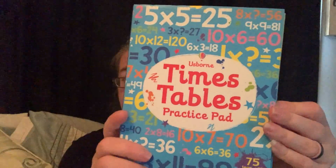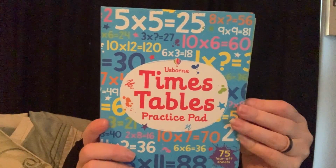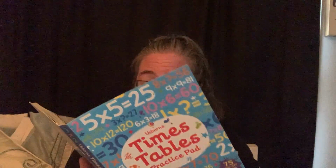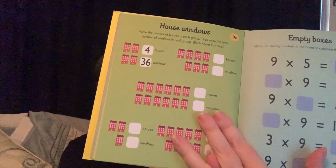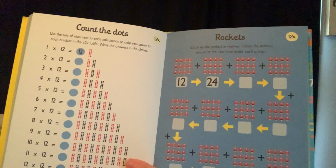Another one is timetables that I got, that also was $5.99. Drake kind of started times tables this last year, but we're going to hit it full force this year, and this is just another activity that I got that's going to reinforce what we're learning. It's not a curriculum or anything like that, but it's just fun little activities that he can do that don't look like everyday schoolwork.